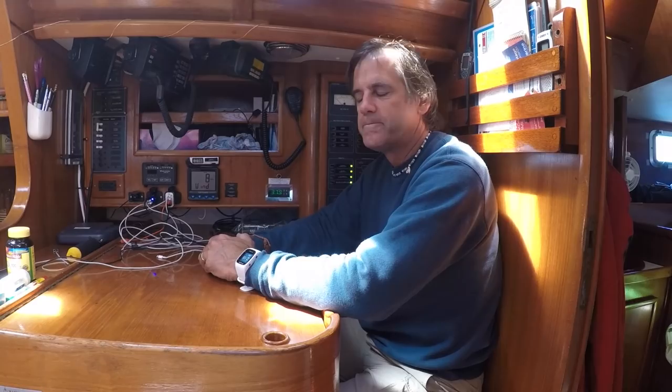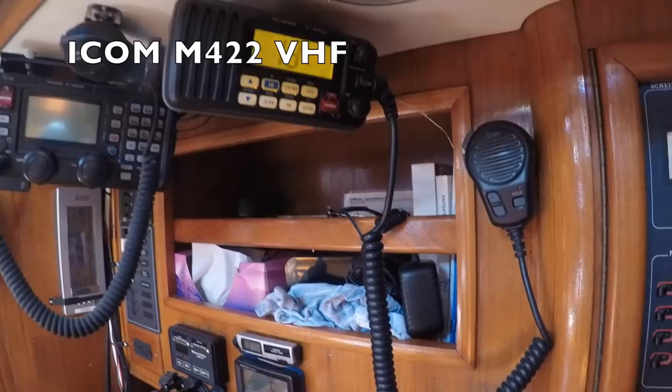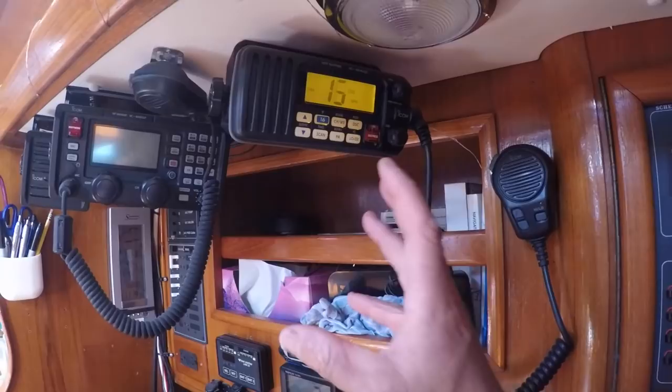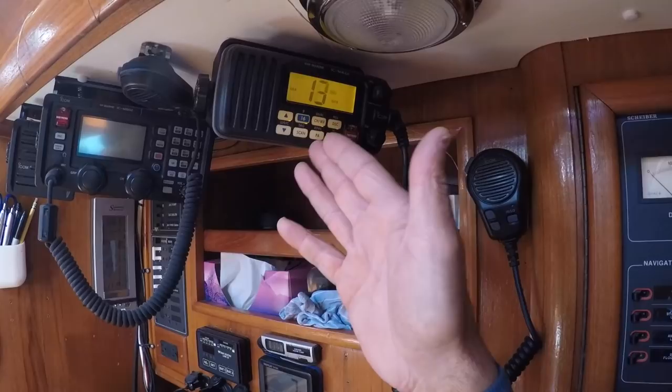Okay, so I'll show you some electronics that are available down here at the nav station. First one is this VHF radio that's mounted up here. This is an ICOM VHF, the M422. It's a model number. As I mentioned before, we've got the remote handheld mic up in the cockpit, and it's all connected to this same radio. So this is scanning 13/16, and if you change the channels up there, it'll show that channel up here as well.